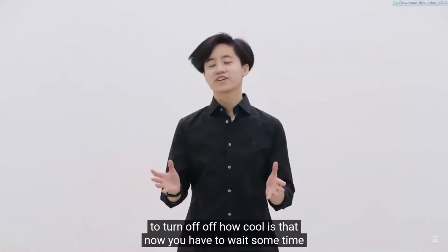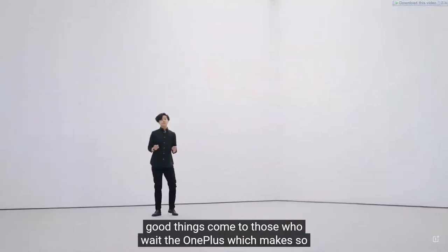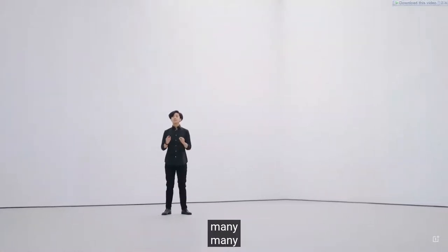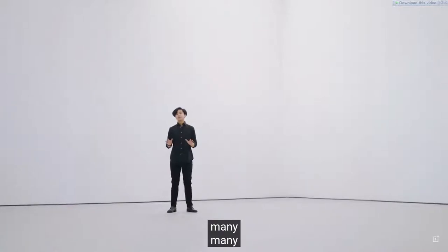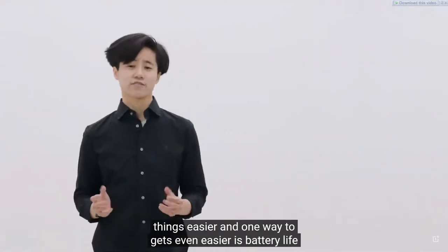Now, you have to wait some time to try out this feature. But you know what they say? Good things come to those who wait. The OnePlus Watch makes so many things easier, and one way it gets even easier is battery life. Because what good is a watch you have to take off and charge every day, right?